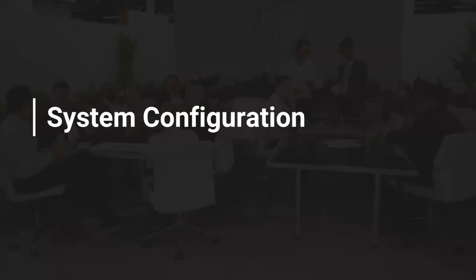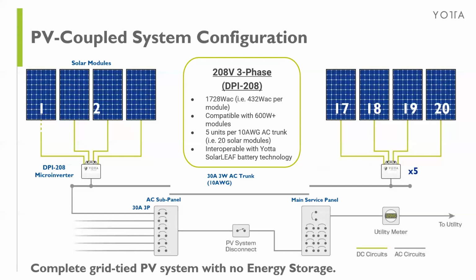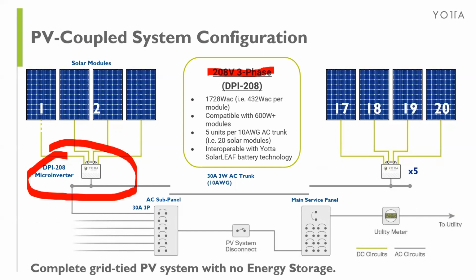All right, let's talk about a typical system configuration for this PV coupled system. This is just to quickly talk about the two different configurations that we currently offer, both in 208 volt three phase. This is what we call our DPI microinverter. This particular device can put out 1728 watts AC, so 432 AC watts per module. The nice thing about this particular inverter, we can put up to 5 units on a 10 gauge wire for a total of 20 units. You can see here, we've shown that. So you can put up 5 units all down to a main service panel.